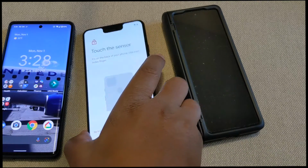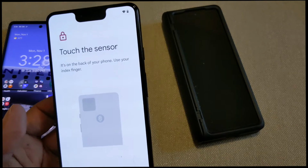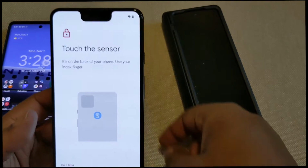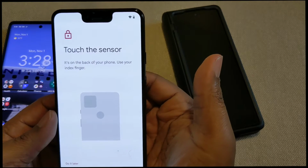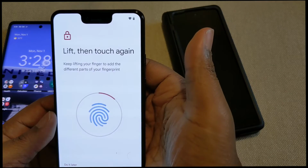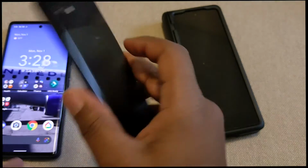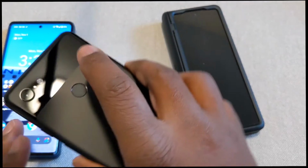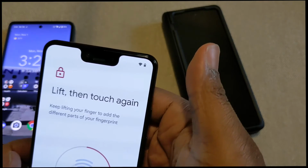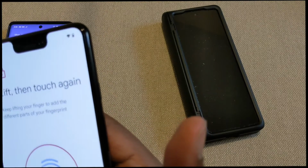Now, as you see right here, I'll have to touch the sensor here to set it up. So I guess I can brand this tutorial as a setup of pretty much all Pixel phones, because it's going to be something that will transfer to multiple phones. But let's go ahead and get this set up. Basically, they want you to change the angle that you move your finger so that it can get a different part of your fingerprint.